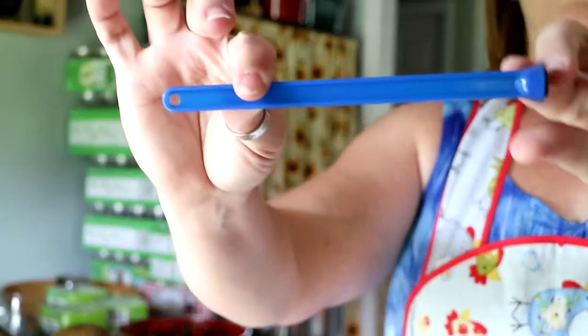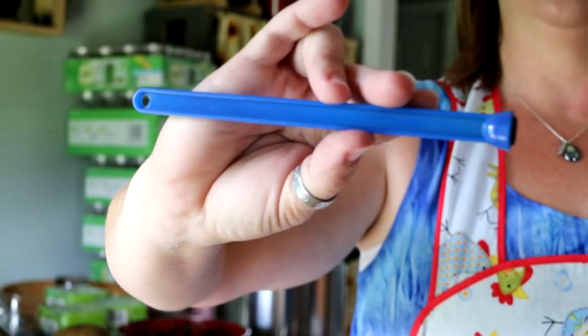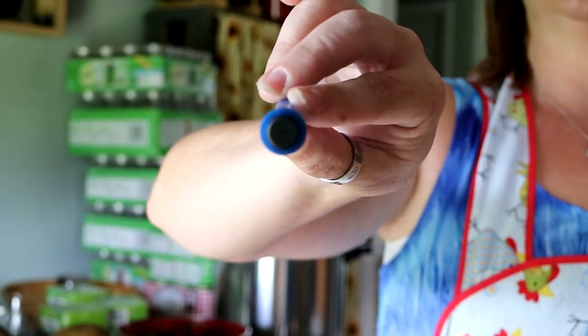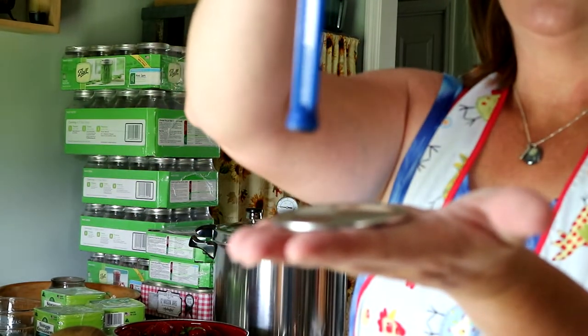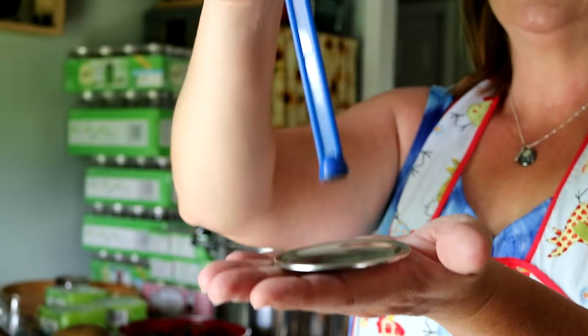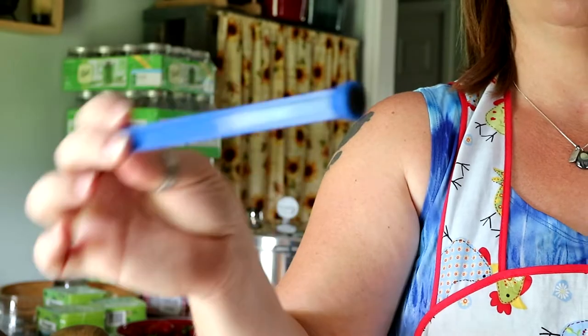Now this handy little thing here is a lifesaver for your fingers. It has a little magnet on the end, and it is used for getting your hot lids out of the hot water. You just stick it down into the water and it picks up a lid. Isn't that handy? It also works on the rings as well.